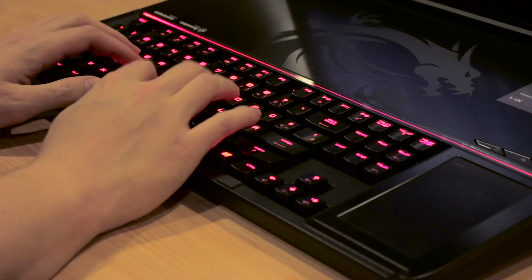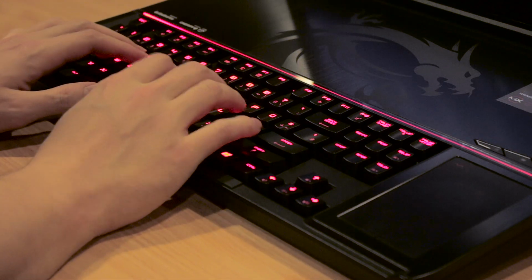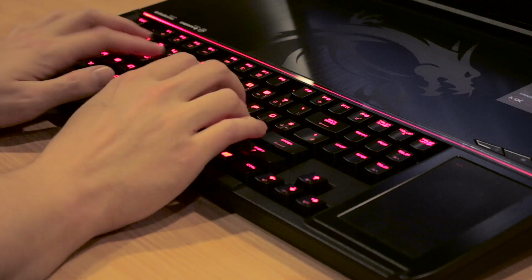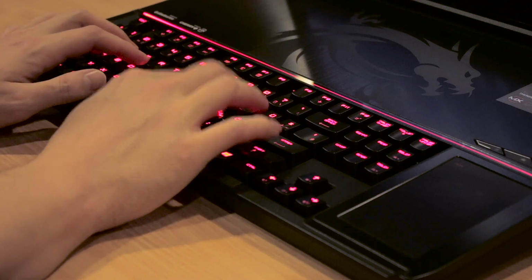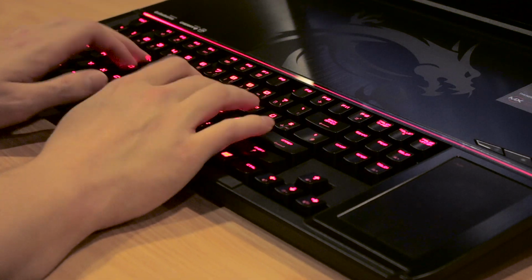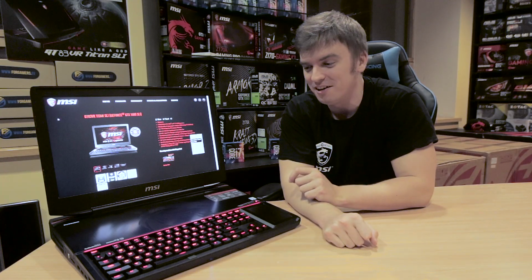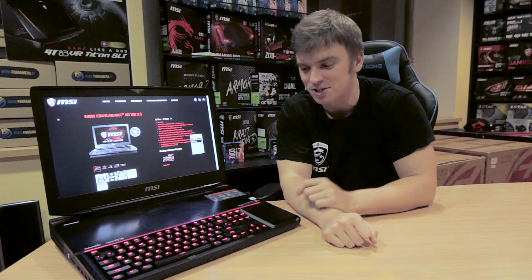I have a Corsair K70 RGB Lux at home, and it's just magnificent. So I don't know what the real decision was behind only letting it have a red color scheme, but it should have an RGB lighting system, at least in the next generation model.